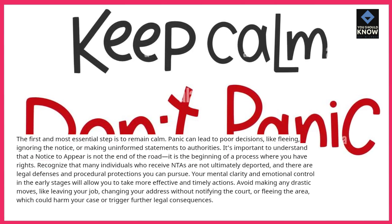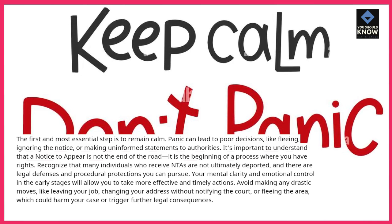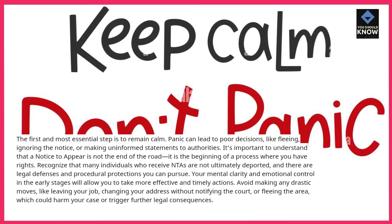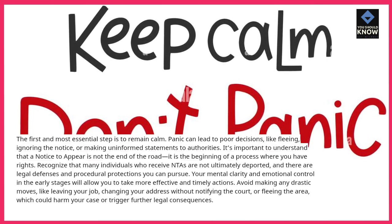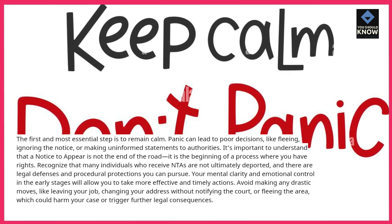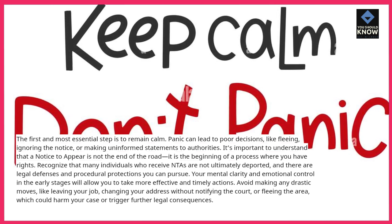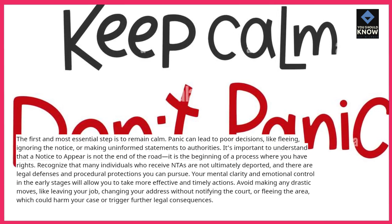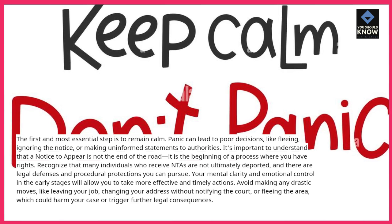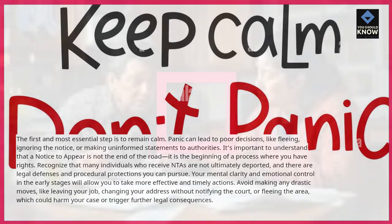Recognize that many individuals who receive NTAs are not ultimately deported, and there are legal defenses and procedural protections you can pursue. Your mental clarity and emotional control in the early stages will allow you to take more effective and timely actions. Avoid making any drastic moves, like leaving your job, changing your address without notifying the court, or fleeing the area, which could harm your case or trigger further legal consequences.